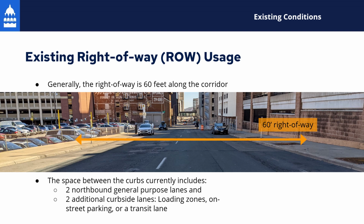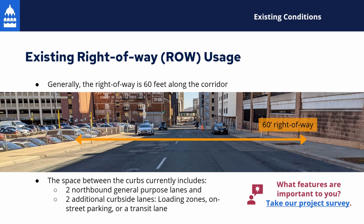Generally, the right-of-way is 60 feet along the corridor. The space between the curbs currently includes 2 northbound general purpose lanes and 2 additional curbside lanes. The use of these curbside lanes varies throughout the corridor between on-street parking, as shown in this photo, a loading zone, or a transit lane. How we use the curb in the future is one of the items we are looking for feedback on. What street features are important to you? I encourage you to take our project survey to answer this question.